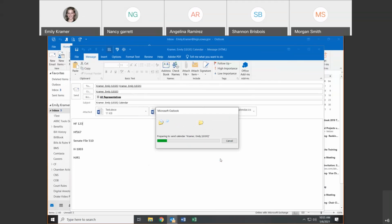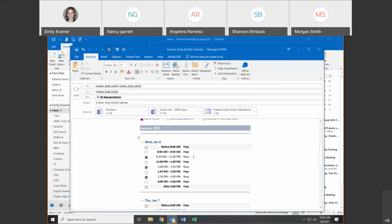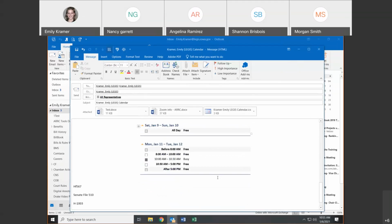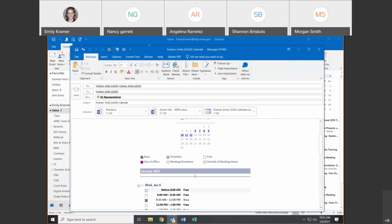Now, before you get worried that you're volunteering all of this crucial information, you're not. All it's going to show is whether someone is free or whether they are busy. It doesn't tell where they're at. It doesn't say, you know, I'm at the doctor or what have you. It's just going to show whether they're free or busy.